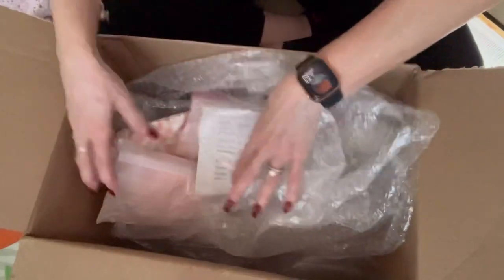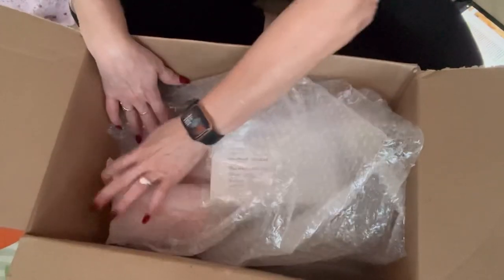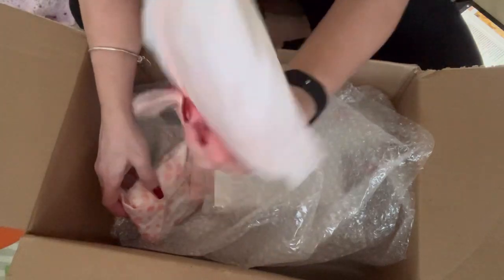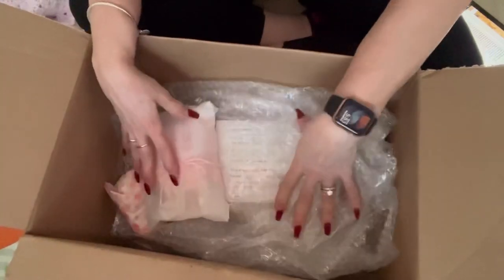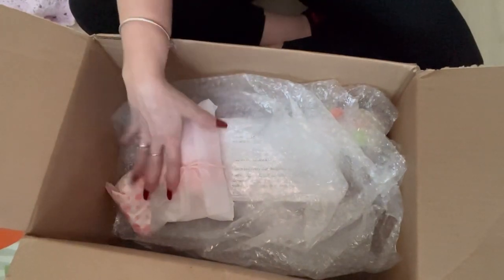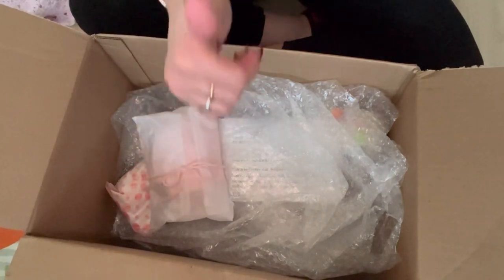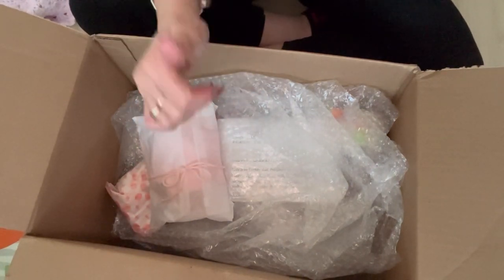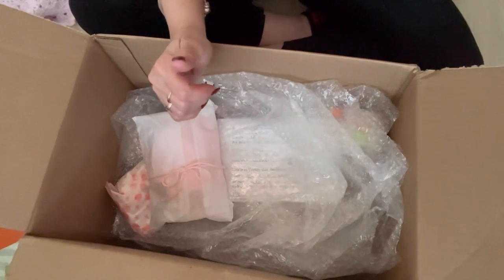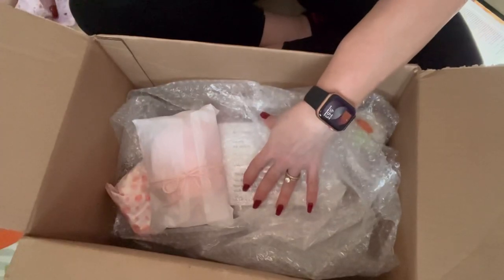I have a lot of things, I got a lot of goodies, and I'm so happy. This baby is from Billy Kramer, and she's from Reborn.com, and she makes beautiful reborns. Okay, we wanna see, we're gonna get here. Baby is out of the box.